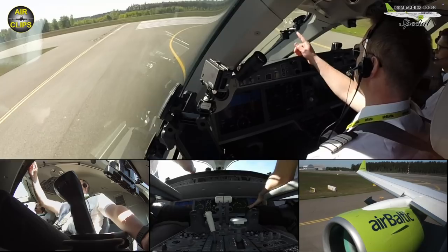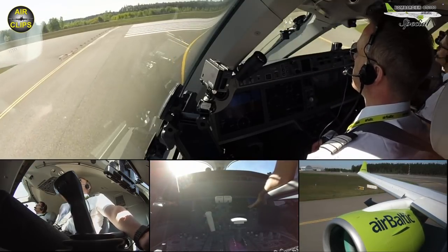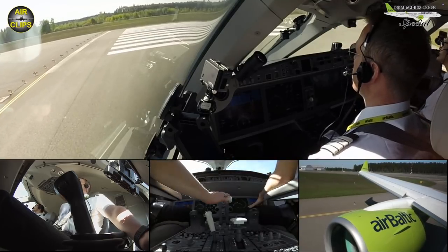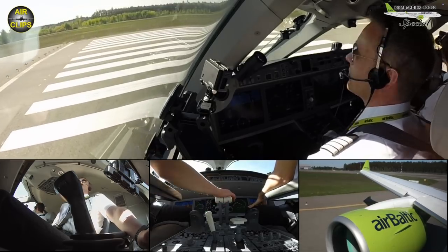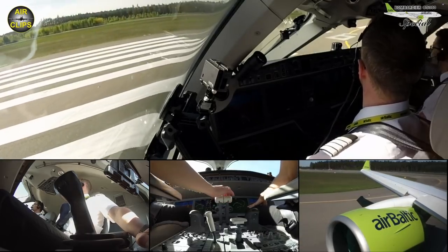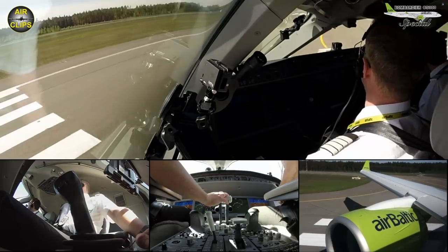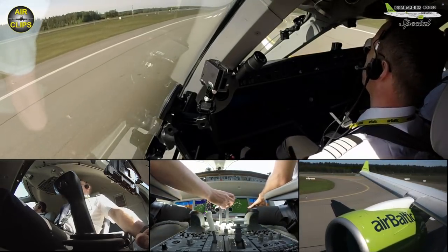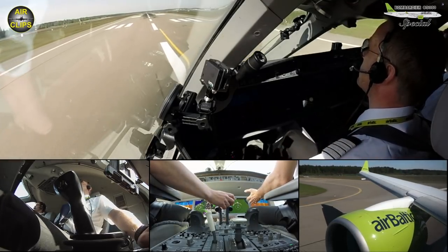They seem to be on an extended downwind. That looks like that. Nice weather. Good. Probably a little bit bumpy on takeoff. Could be. Thermals. So runway 36 in Riga.